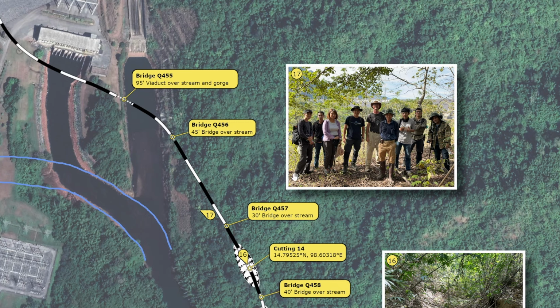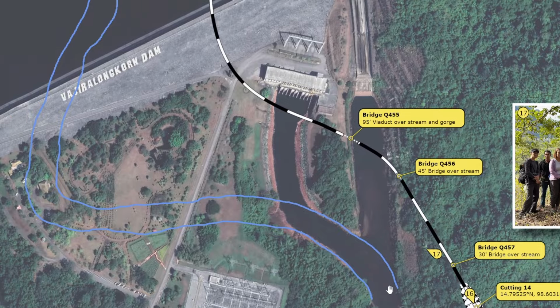So that's as far as we got, and where the railway ends at Takanun. Just for completion, the river followed this path during the war, before the dam permanently altered its course. The railway followed what would have been the hillside along the riverbank, over the 45-foot-long bridge Q456, curving west along the 95-foot viaduct Q455, and then north towards Nam Chon Yai Station, underwater a couple of kilometers beyond the dam.